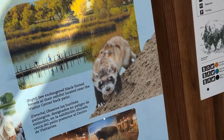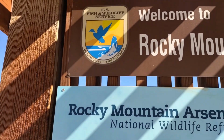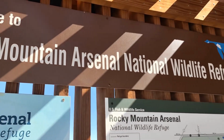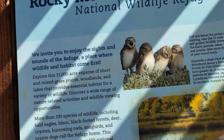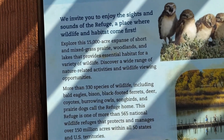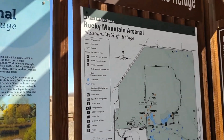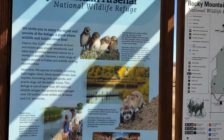This is, well, let me read the sign. I may get the numbers wrong. Hopefully there's a little bit less wind here in this shelter. As I mentioned earlier, I'm at a U.S. Fish and Wildlife Service Rocky Mountain Arsenal National Wildlife Refuge here in Denver, Colorado. I was hoping it would say how large it is here. I read it somewhere. Oh, there's some maps down there. Maybe I can take one of those with me.